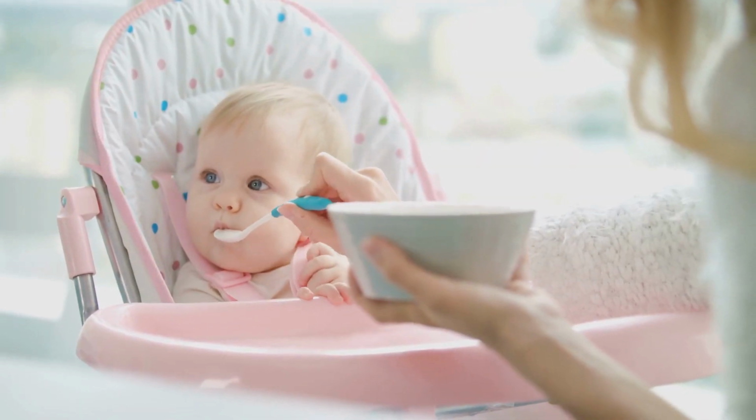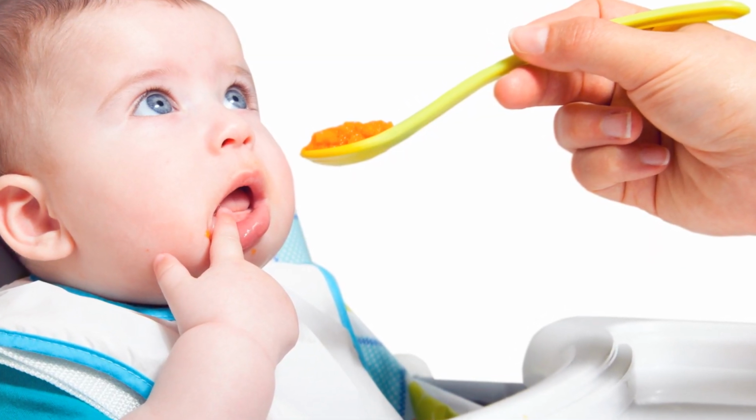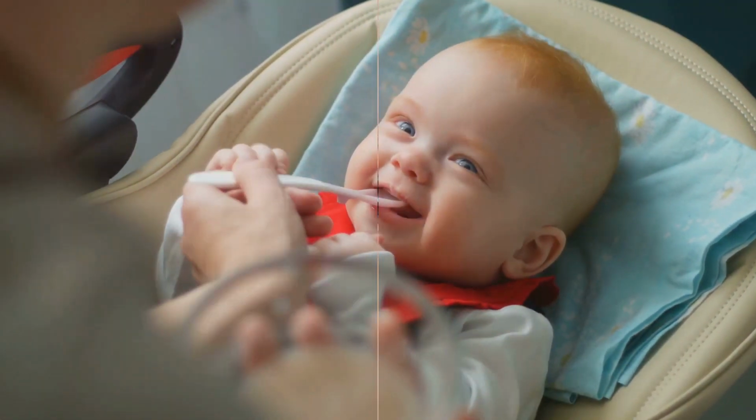Next, it's time to gradually increase the variety of foods. This is the perfect opportunity to introduce your little one to a rainbow of fruits and vegetables. Include soft, cooked veggies and ripe fruits. This will help your baby develop a liking for different flavors and also provide essential vitamins and minerals.